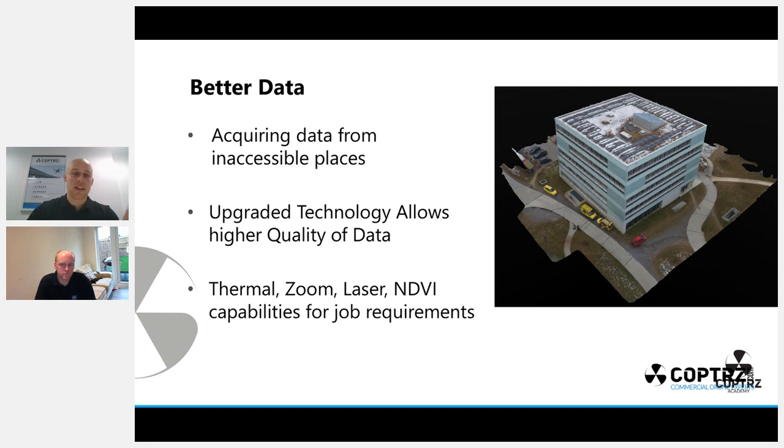Yeah, and that's essentially what it is. It's giving access to inaccessible places, but it's dangerous areas at the end of the day as well. Obviously, working at height, working in confined space, and the use of thermal, laser, and we spoke about NDVI, open up a world of new requirements that are out there.